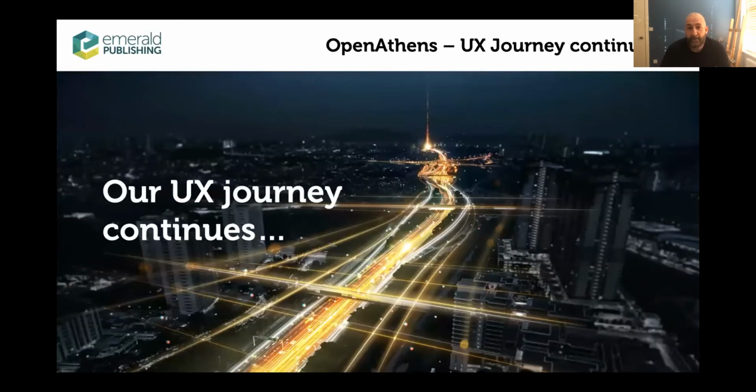So our UX journey continues. We've got a lot of exciting things on our roadmaps going forward, and we're really looking forward to how we build the platform out going forward.